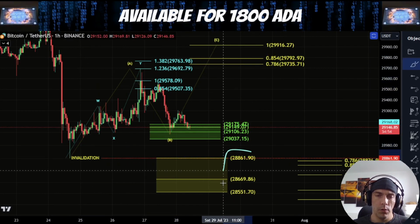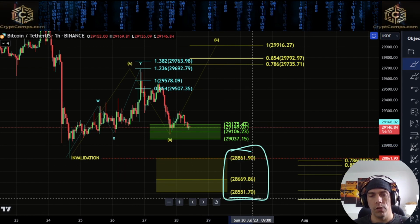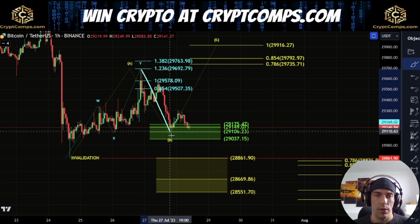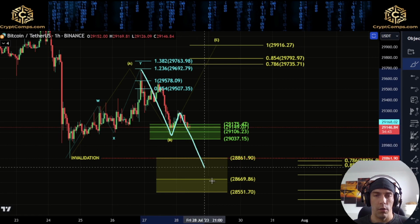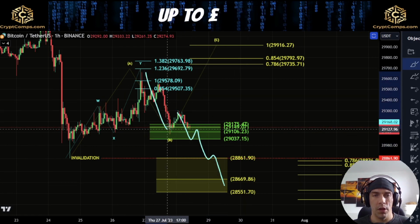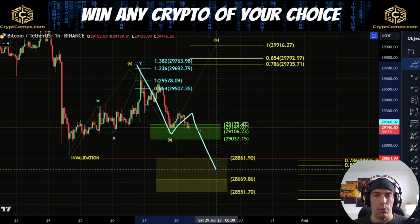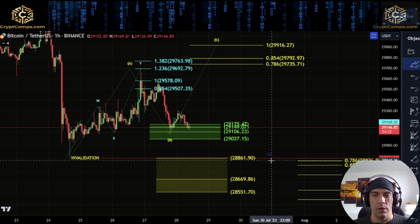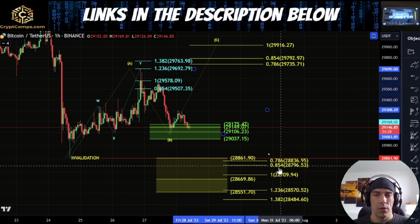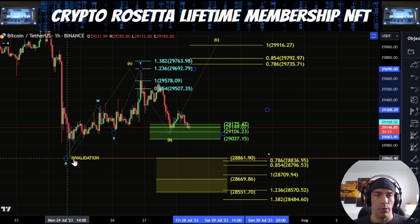So if we do look to move down into this 28,861 to this 28,551, this could actually align with this actually being W, X, and Y. So if we do either see a 5-wave move here, in which case this would become A, B, C, or alternatively we see this as W, we get an X wave, and then we see a 3-wave move down into this level. This could align with actually coming down into some of these lower zones here.